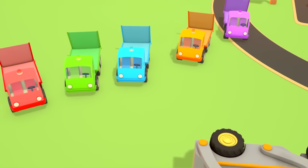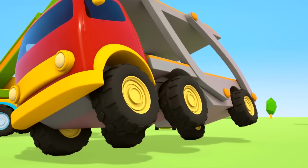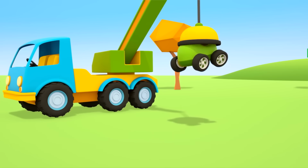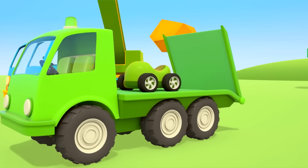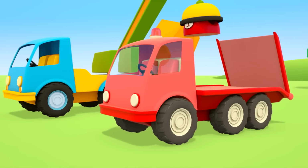The tow trucks are at the site of the accident. Look, the crane truck is already here. He's lifting the car transporter up. Now, let's put each car on the tow truck with the same color. The green car goes on the green tow truck. The red car goes on the red one.